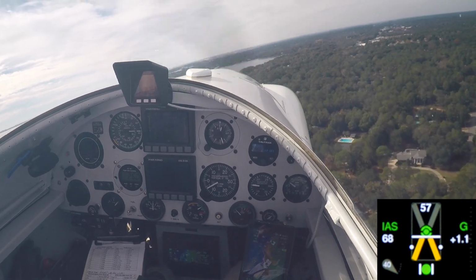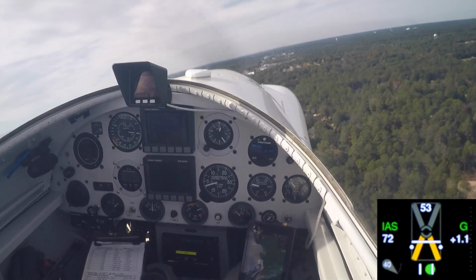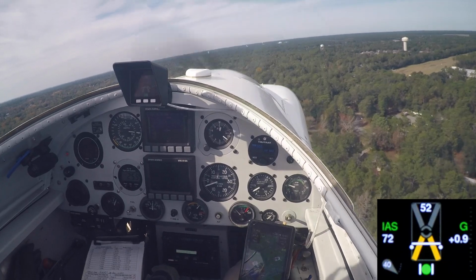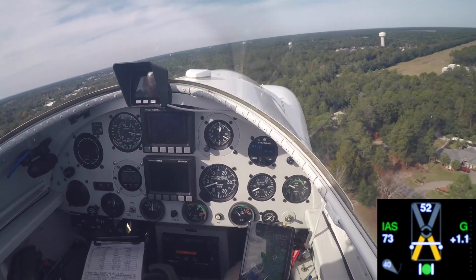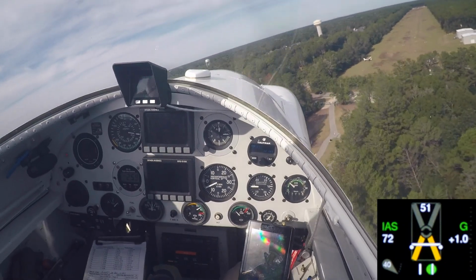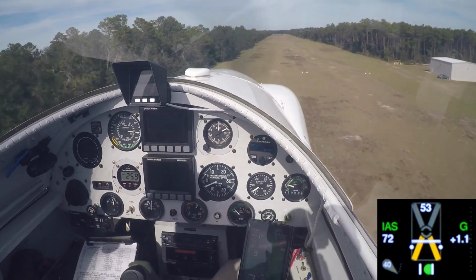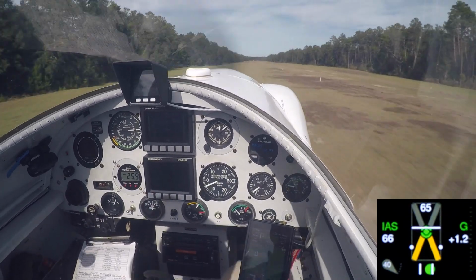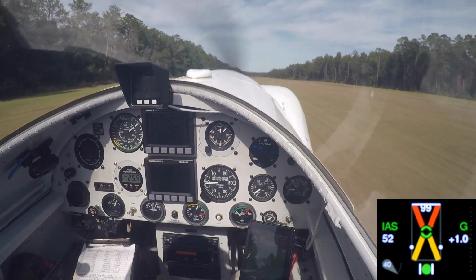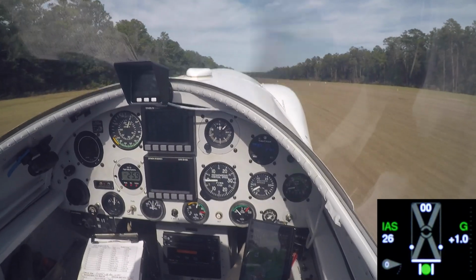Power. Ooh, big undershoot wind. Into the canyon. Ooh, glove save. Little bumpy down here. Balloon. Stick back. Brakes on. Mixture back.